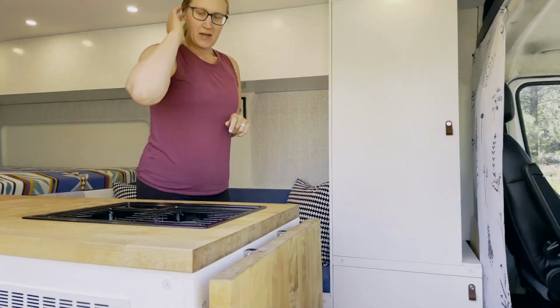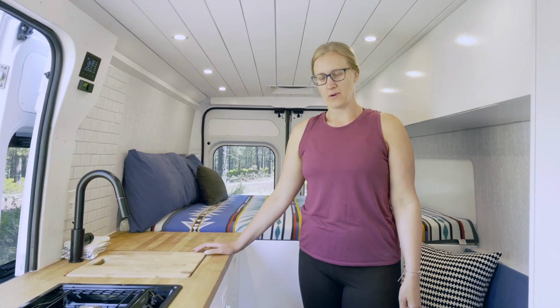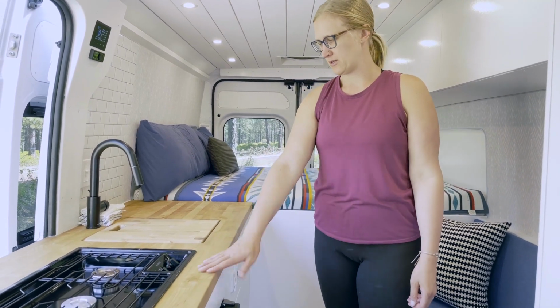If you want to come on in. Okay, now we're inside, so I want to show you the rest of our kitchen. I already talked about the stove and the countertop extension.